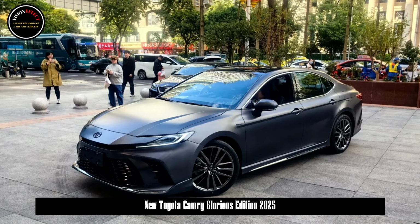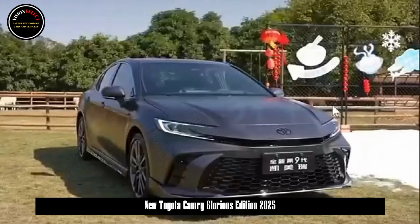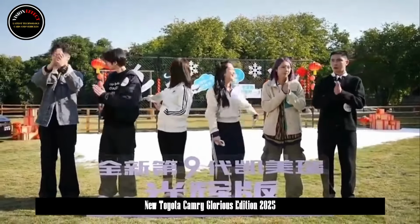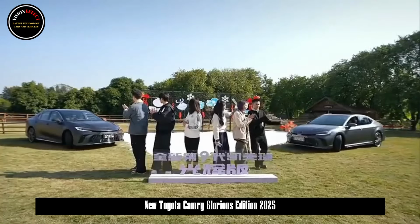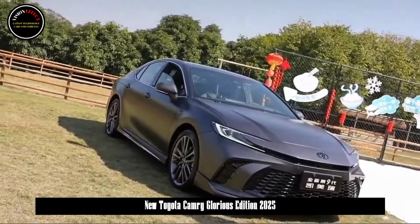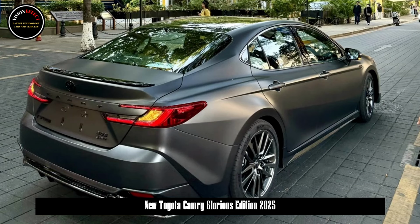Toyota Camry Glorious Edition, yes really, is a Chinese special with sporty looks. The model is exclusively available in matte grey, combined with black badging and sharper aero. GAC-Toyota has launched a special edition of the Camry in the Chinese market. The Glorious Edition combines a matte paint with black accents and a generous kit. The sedan is fitted with a hybrid 2.0-liter engine producing 194 horsepower and 188 Nm.